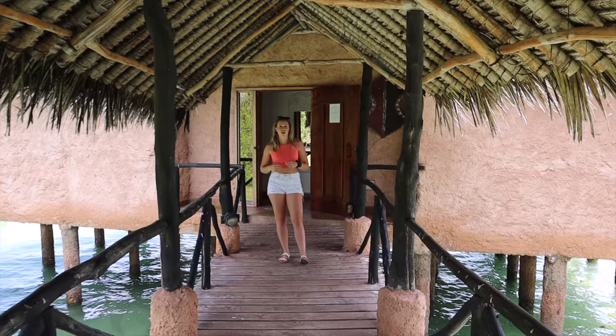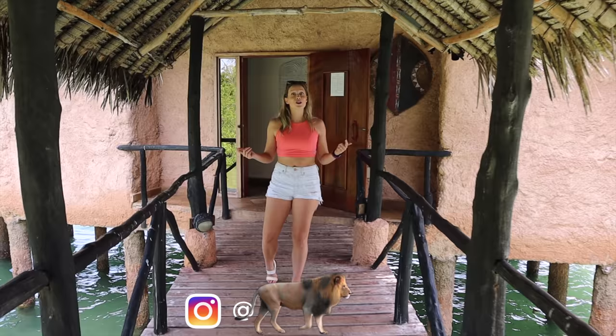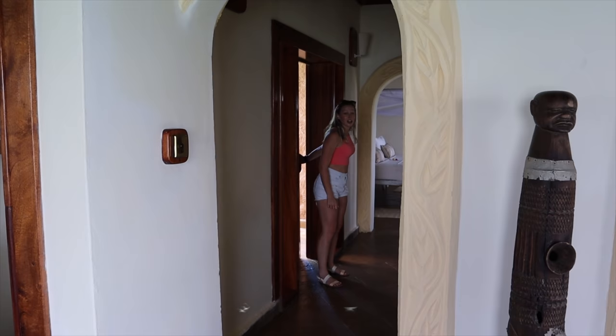You want to show them around? Yes, I have to show you so you can understand why I'm speechless. Okay, let's go on the other side and start at the actual entrance. This is our backyard. Welcome to our overwater villa. Come see this. When you come in, it goes two ways, but we're going to start this way first.